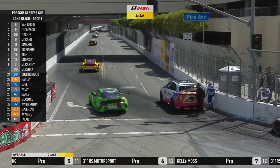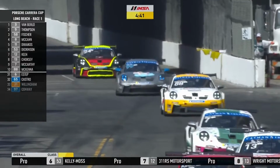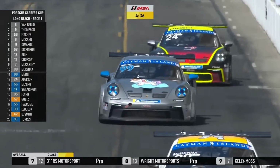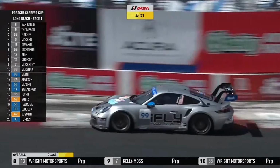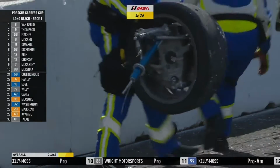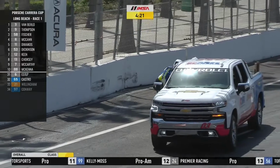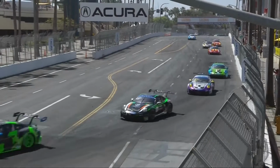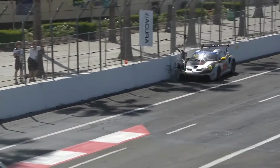Great shame there for Justin Oakes, who's doing a magnificent job out in the lead of the Pro-Am class. This is just his second year of racing. His first season was last year in the Trans Am, in the SGT category, I think, and he won. And stepping up into the Porsche Carrera Cup North America for this year, he was really doing a magnificent job. His first ever street race. I don't think there was a Trans Am race on the streets last year that he would have taken part in. But really impressive. That was a really weird incident there.